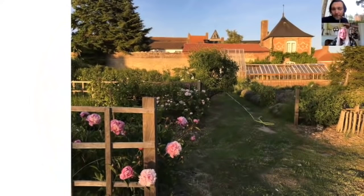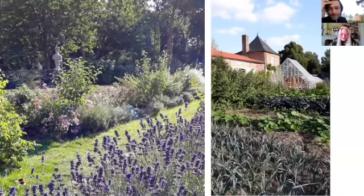So here in the background, you can see the glass house. A very beautiful glass house that is the greenhouse, which is glass. The greenhouse that was renovated as well in 2018. Beautiful views. Yes, you can see it here in the middle of the vegetable garden.